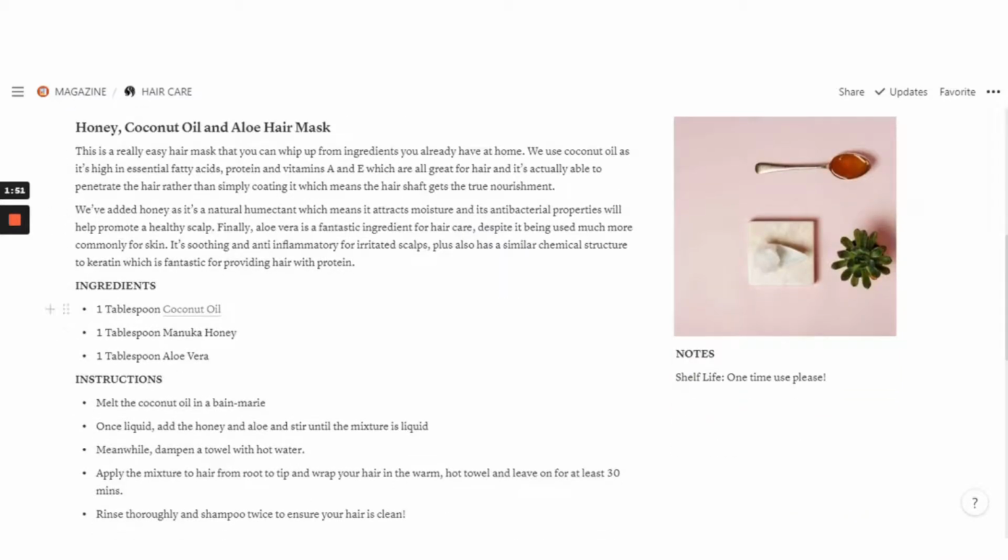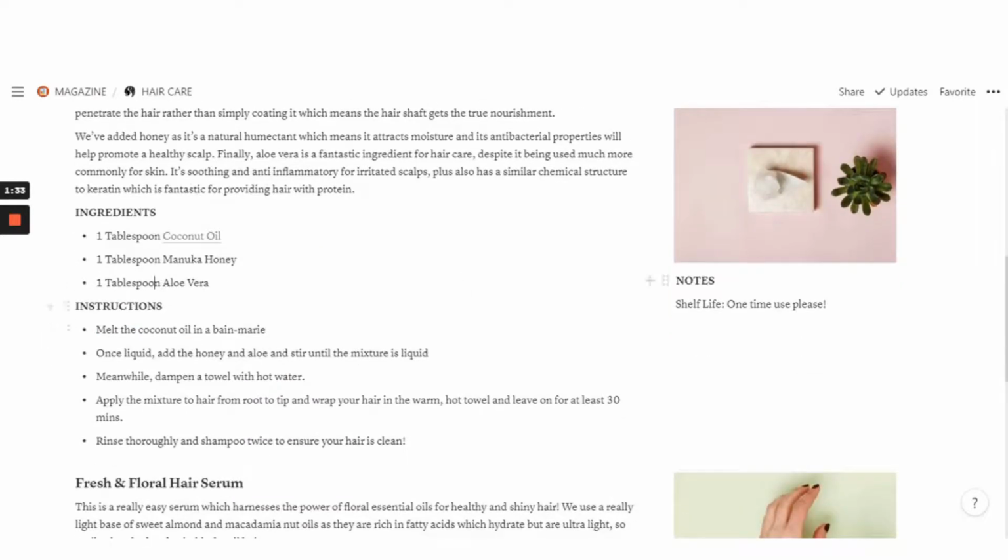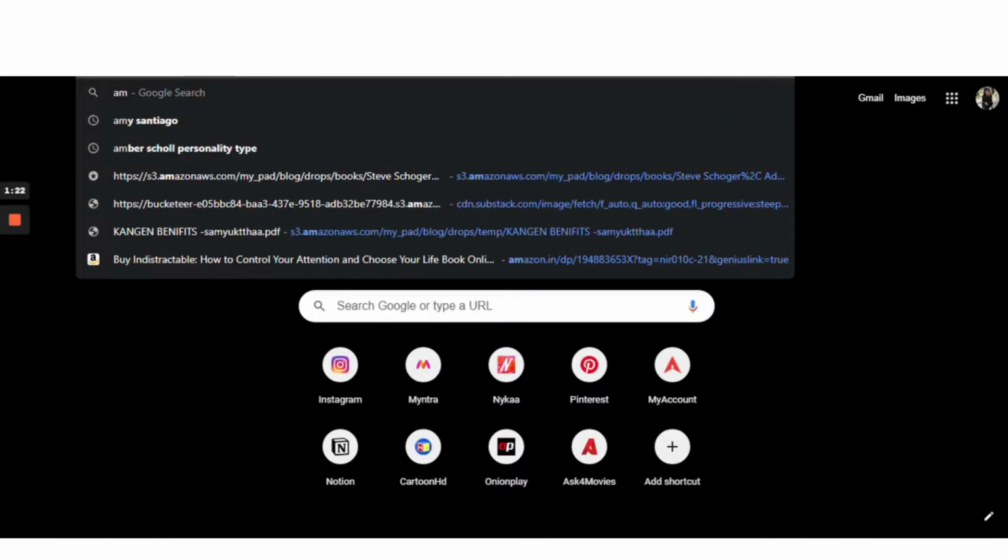And over here you can change the ingredients list, like one tablespoon of coconut oil, and if you have the link to a particular product, like one over here it's written one tablespoon of aloe vera. So if you're using a particular aloe vera that is sold on only one particular website, you can take the link of that particular website. Let's do Amazon.